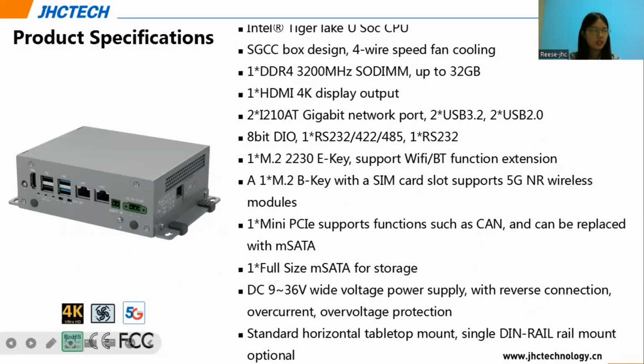And next is the product specifications. This new product is equipped with Intel Tiger Lake U, and it uses an SGCC box design, and it supports DDR4 SODIMM. About the graphics, it can support HDMI 4K display output. And about the network port, it has 2 I210 network ports. And about the COM port, it has 2 COM ports and 8-bit DIO.